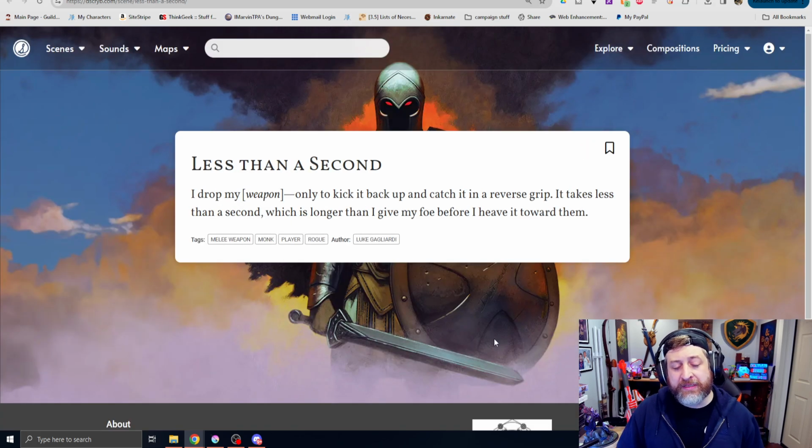Here that is. Here's less than a second. I drop my weapon only to kick it back up and catch it in a reverse grip. It takes less than a second, which is longer than I give my foe before I heave it towards them. You can also see weapons. There are all these tags. So if you're looking for something specific, you're looking for monk, melee weapon, you can type in all of these different tags to search that.